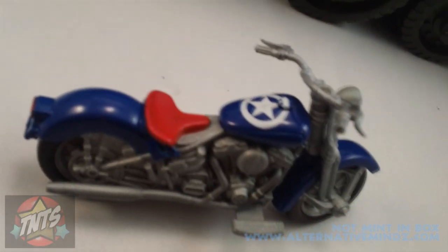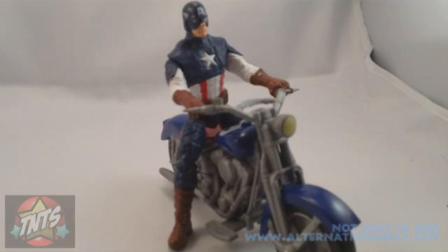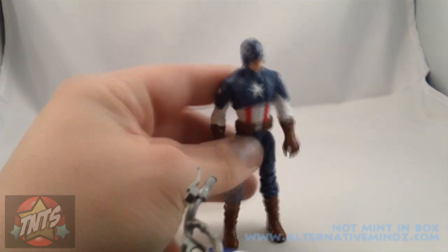The motorcycle is just such a simple toy, an easy plastic motorcycle, but it's painted to look like red, white, and blue. It's Cap's motorcycle, and the figure that comes with it isn't a bad action figure. It's not the greatest action figure, but he can sit on the motorcycle, and he can drive the gigantic Strikefire transport truck.